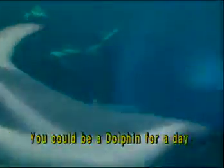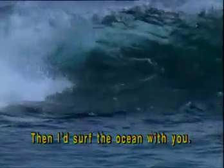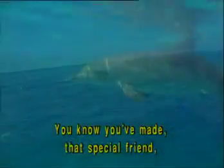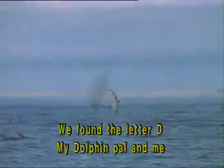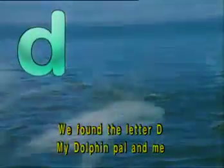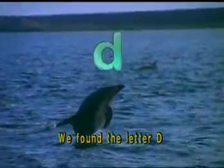Practice up your fishing and hey, you could be a dolphin for a day. If wishes were fishes and dreams did come true, then I'd surf the ocean with you. Now our journey's nearing the end. You know you've made that special friend, and right there, jumping out of the sea, we found the letter D. My dolphin pal and me, we found the letter D.